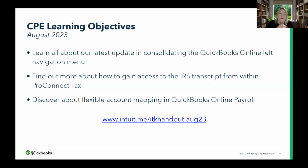All right, we've got 3 presenters that I'm going to walk you guys through today. First thing we're going to do is learn all about our latest update in consolidating the QuickBooks Online left navigation menu. We all are very familiar with the left-hand navigation bar. We'll be excited to hear about that. Find out more about how to gain access to the IRS transcript from within ProConnect Tax. That should be interesting, as well as discover about flexible account mapping in QuickBooks Online Payroll. Once again, if you have questions, comments, concerns, please throw those in the Q&A. We will answer those questions as quickly as we possibly can. We may not get to all of them, but we'll do our very best.